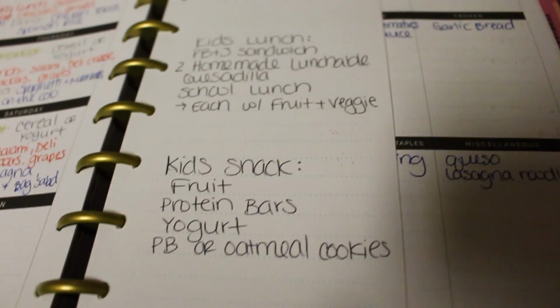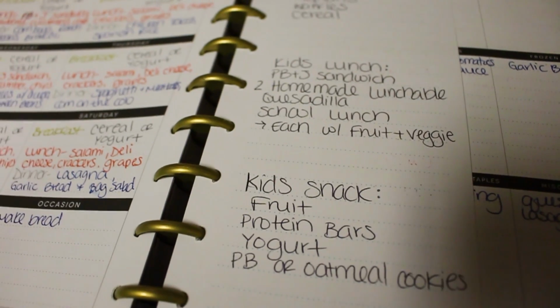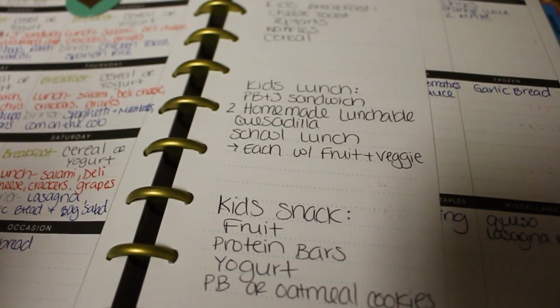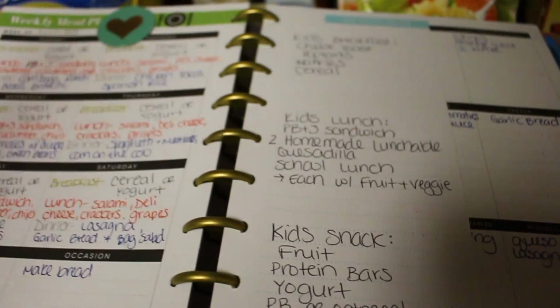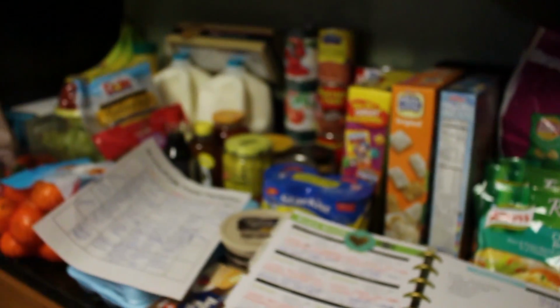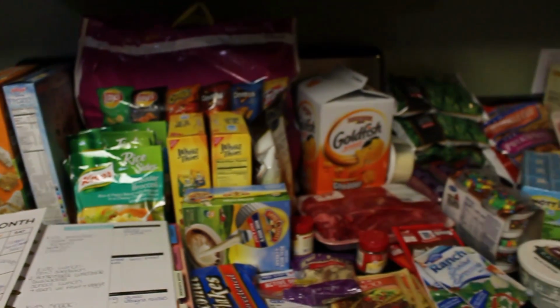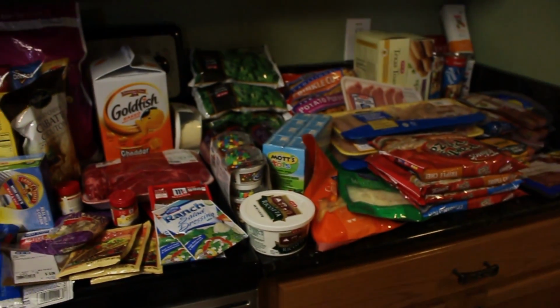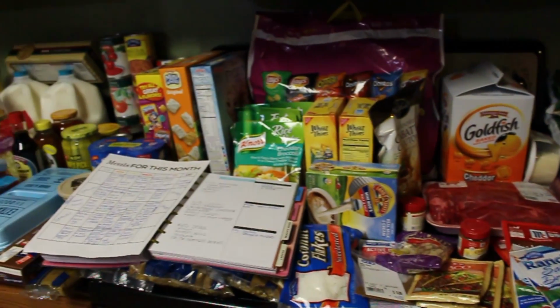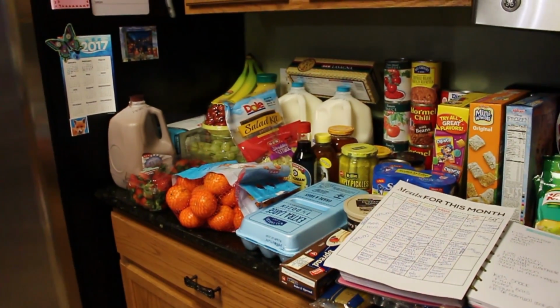So I'm gonna do a lot of cooking tomorrow in the kitchen. Well, I'm making this on Saturday, so tomorrow means Sunday. So yesterday, if that didn't confuse you. So that is everything for this month at a glance, other than each week I'll just be buying the perishables and things like that that I need and I can't buy ahead of time.